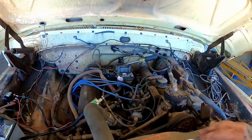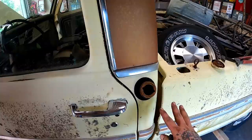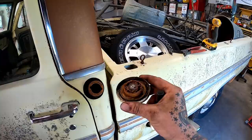She is holding a decent idle, but that carburetor, she needs some love. That sucks, it's sitting there leaking. This whole fuel system just ain't doing too good. It took channel locks and about everything I had to get this off. And well, you can just tell there, yeah. Let's just say she's a little chunky.